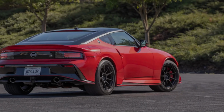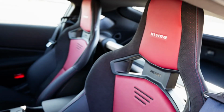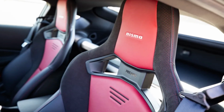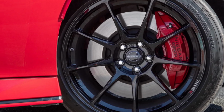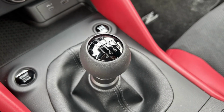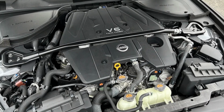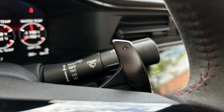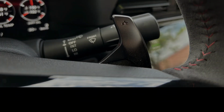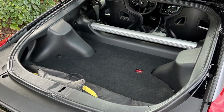What are the Z's fuel economy and performance specs? Unlike most competitors, there's no Toyota 86 or Subaru BRZ twins here; they're only sort of competitors. The Z has a single engine option: a twin-turbocharged 3.0-liter V6 that makes 400 horsepower and 350 pound-feet of torque. That's more power than its closest competitor, the six-cylinder Toyota Supra 3.0, but slightly less torque. Power goes to the rear via your choice of a 6-speed manual transmission or a 9-speed automatic transmission.